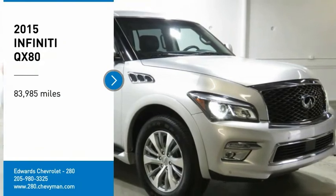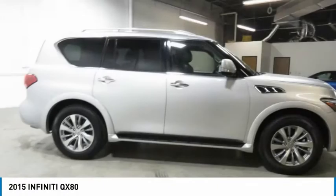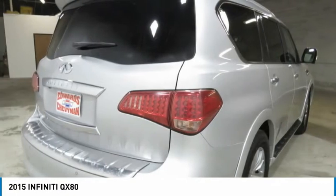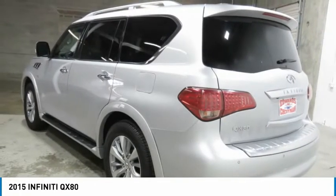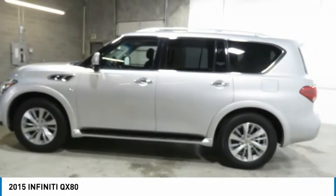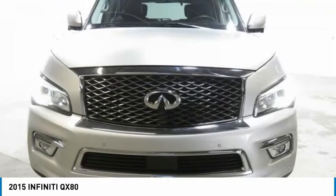Practical? Check out the 2015 Infiniti QX80. If you are in the market for a full-size luxury SUV with all the latest technology to make driving easier, look no further than the Infiniti QX80. It packs a strong engine, excellent manners, and a well-equipped cabin. The QX80 is the most fuel-efficient of its kind.